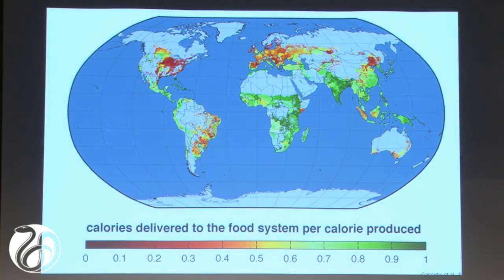So factoring in global calorie production, allocation, and conversion to animal products, we can try to figure out what proportion of the calories that we grow globally actually end up delivered to people as food. So this map shows areas in the world where a high proportion of calories produced actually get delivered to the food system, but as you'll notice, those areas are typically less productive.